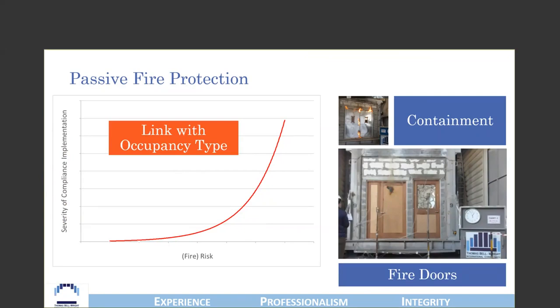A lot of us would know and understand that there is the risk of fire, and the risk is related to the occupancy type. Certain occupancy types are considered slightly higher risk than others. Hence, you would notice that when it comes to larger or riskier occupancy types, the implementation as well as quality assurance requirements related to all fire protection mechanisms is very, very stringent.